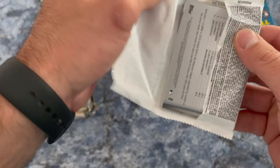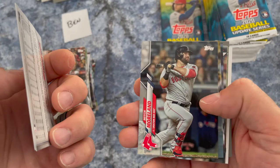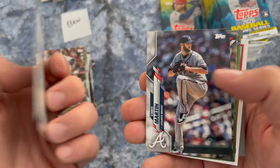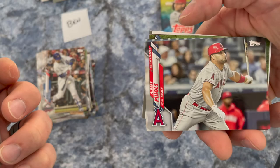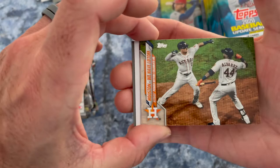And we start off with Brian Johnson from the Red Sox, Eric Thames from the Nationals, Mitch Moreland with the Red Sox, Rowdy Tellez with the Blue Jays, Chris Martin with the Braves, another Albert Pujols here with the Angels, another different variation for him, Zach Wheeler with the Phillies, and there's a Houston Astros card there for all you Astros fans.